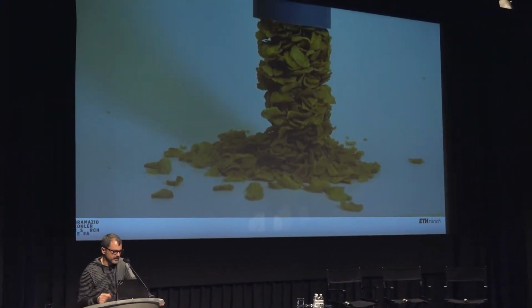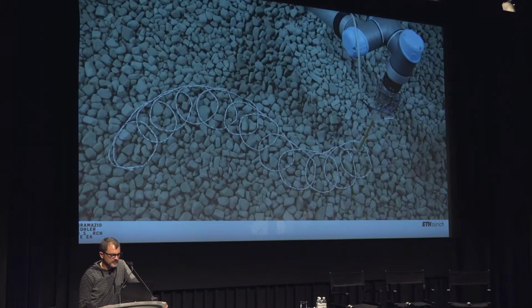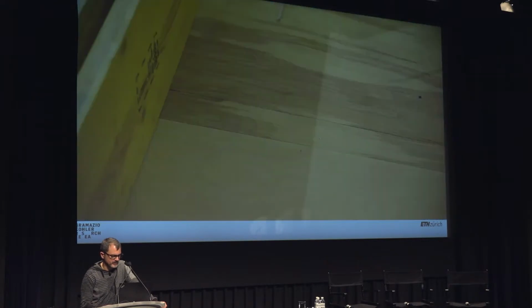And you can see that this process is very much dependent on the geometry of the elements. Cornflakes work very, very well. You can try to do it with spheres. This will be less successful. And one thing that works very nicely is gravel, so rocks. Rocks have a geometry and a surface materiality that is very good for that.